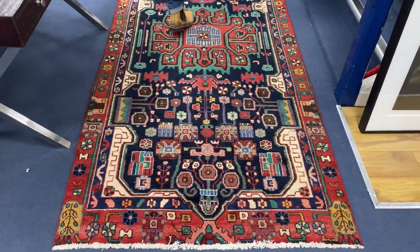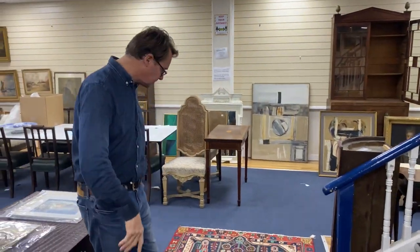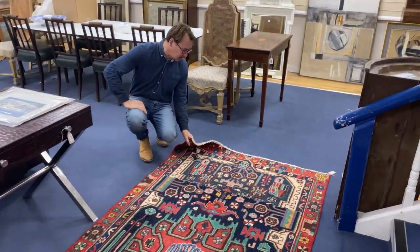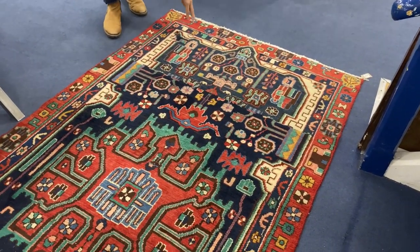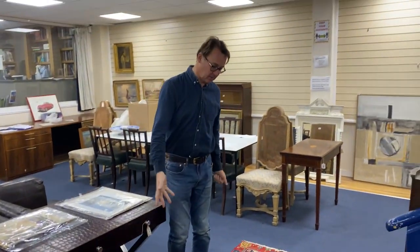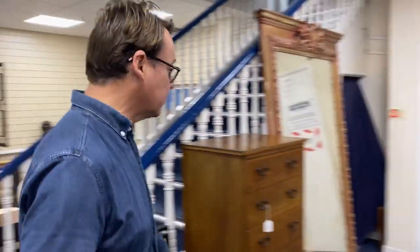Look at this marvellous rug. Look at this. It's got 217. It's not of huge age. You can see from the colours, these are man-made dyes, not natural dyes as such. So the colours are all even, which suggests it's not of great age, but kind of fun. I think it's at about £150.